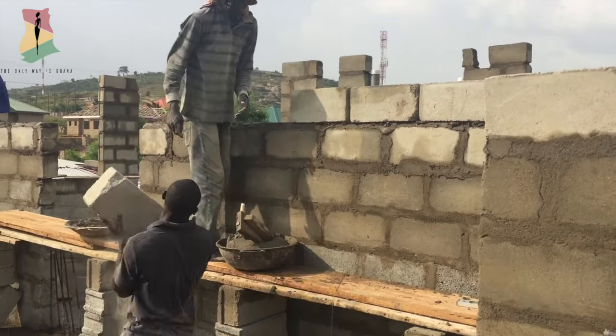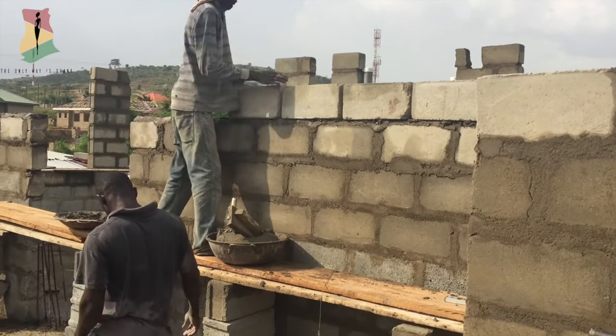See how resourceful Ghanaians are? Look at their perfectly made scaffolding.